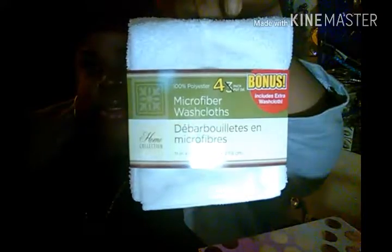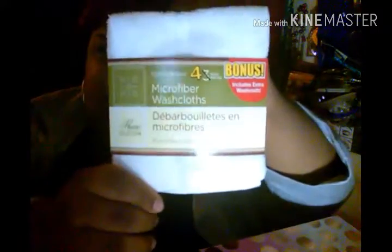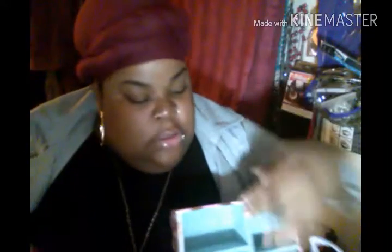Okay, so I didn't get this from Five Below either. I got this from Dollar Tree. So I guess there's some Dollar Tree stuff mixed up in here. I bought these microfiber washcloths, bonus includes extra washcloth. So this is 4 microfiber washcloths, and they are white and very soft. These are my face wash rags. I like to use white wash rags when I'm washing my face.